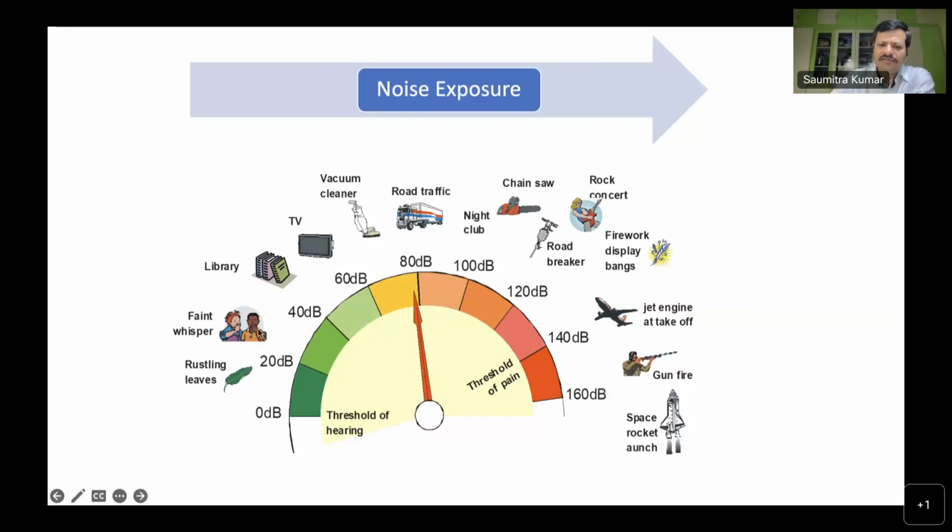So see, rustling of leaves is about 20 decibel, and a faint whisper may be somewhere around 30 decibel. We know that our speech will be about 40 to 50 decibels, and we can have different types of noise exposure at different places. And we see one of the highest exposures to noise is the jet engine at takeoff, the aeroplane takeoff. And gunfire and space rocket, these are only for very trained individuals. So this is some kind of exposure which we have to limit to save our hearing. That is why I wanted to show you this picture.